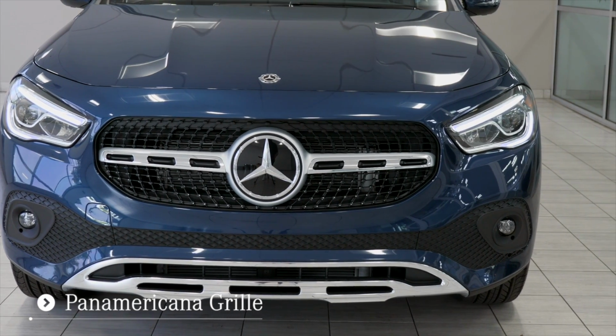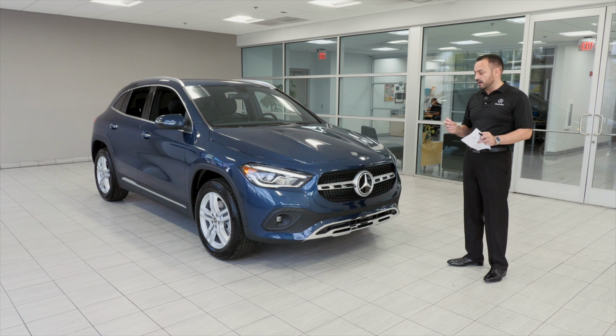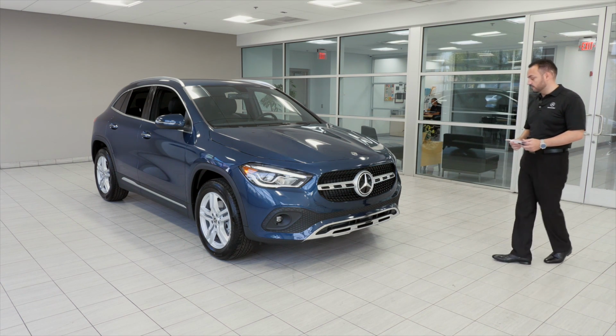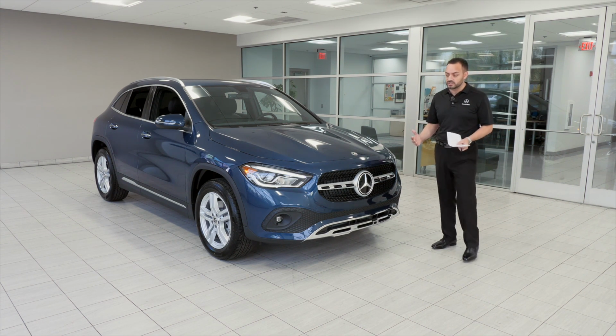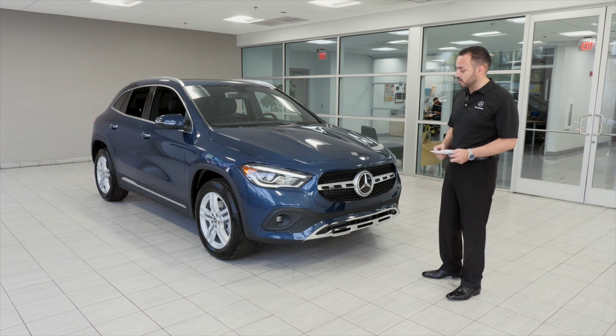So the whole new headlights, what they call the Panamericana grille, wanted to make sure I get that right, so it completely gives it the new aggressive, purposeful look for this whole entire vehicle. Really excited about this model. Pleased what Mercedes-Benz has done with them already from what we're getting from our clients on it.